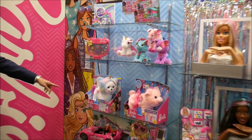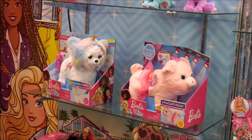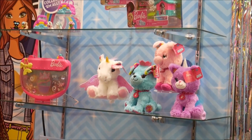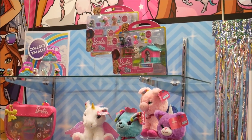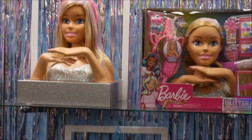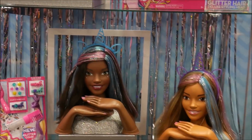We have new feature plush. So we have a walking puppy, which basically when you connect with the leash and you can kind of pull back on the leash and have her stop on command. You also can accessorize her and dress her up in a unicorn theme. We have a dancing piggy as well. Some of the other new stuff.